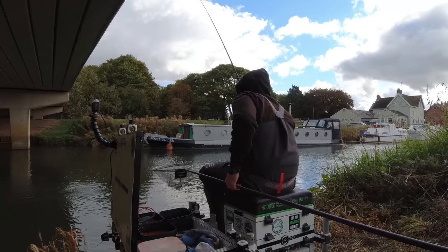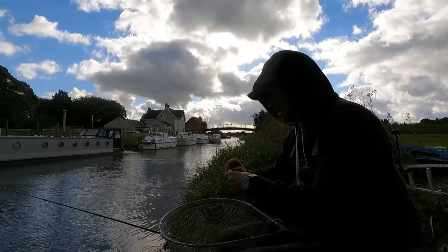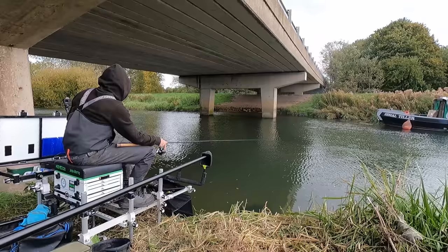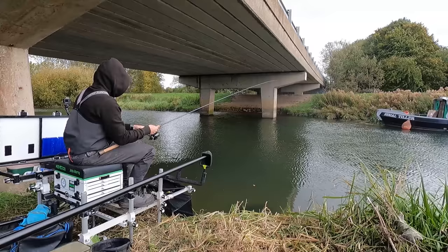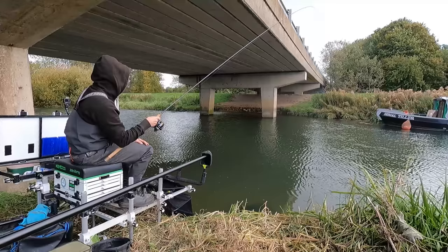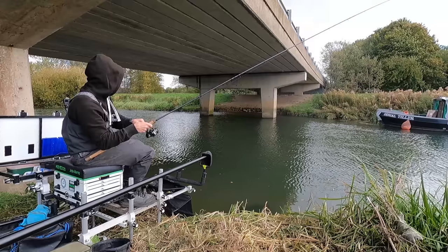That's a better roach. Not massive, but better. Them's the sort of stamp we want. This is a better fish. Could be a perch. Could be a big perch, this. Certainly is.